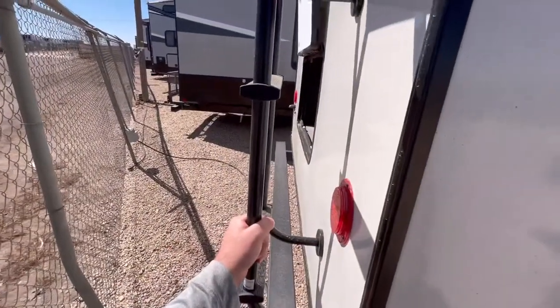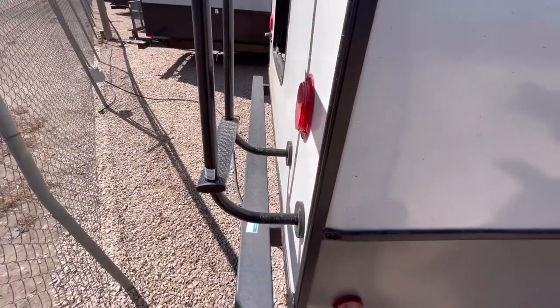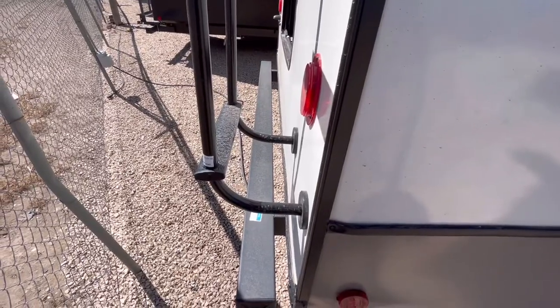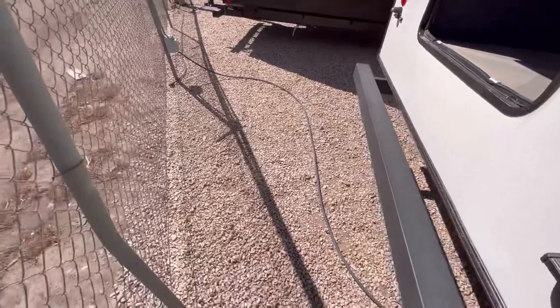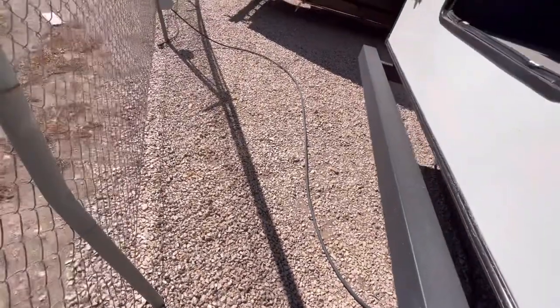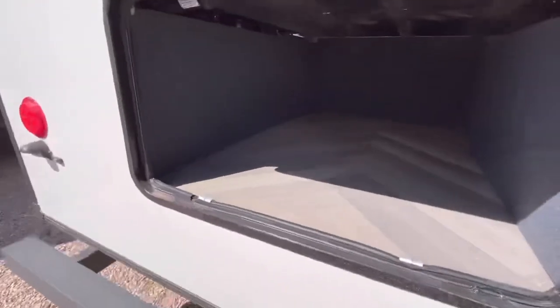Now coming around the back, you do have a ladder that will be going away at some point this year. They have another idea. It's kind of hard to explain. So once I get a trailer in that has it, I'll be able to show you. Square tubular bumper for your stinky slinky. And apparently I am hooked on the chain link fence. There we go. I'm hooked on it again. Okay. Anyway, we'll keep rolling.